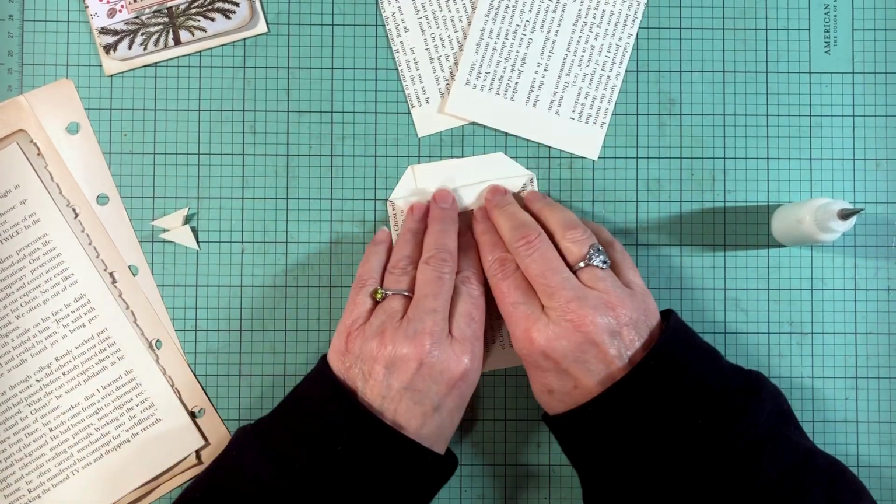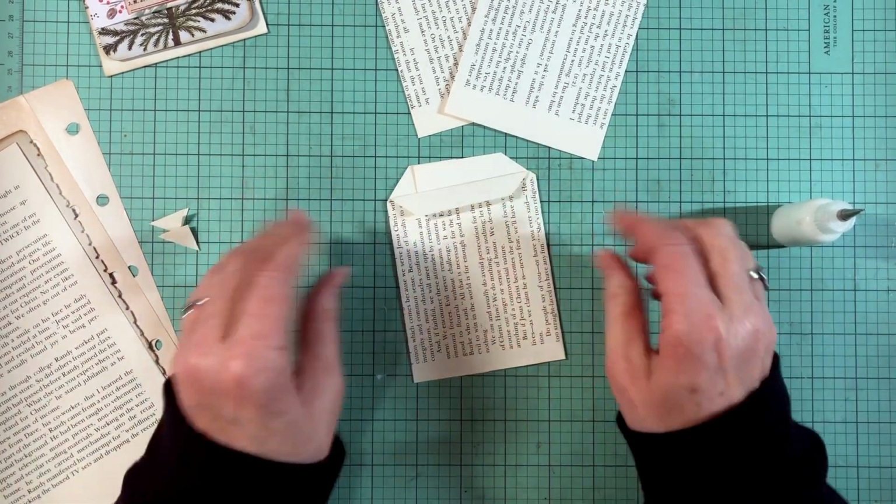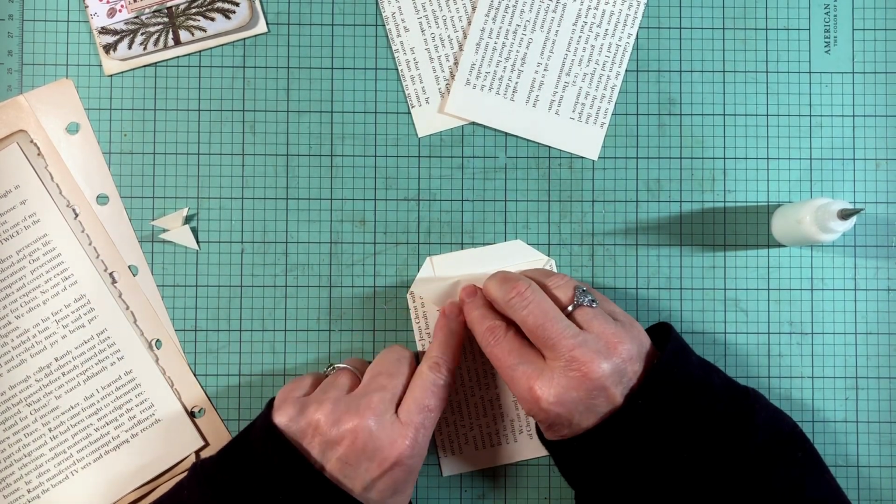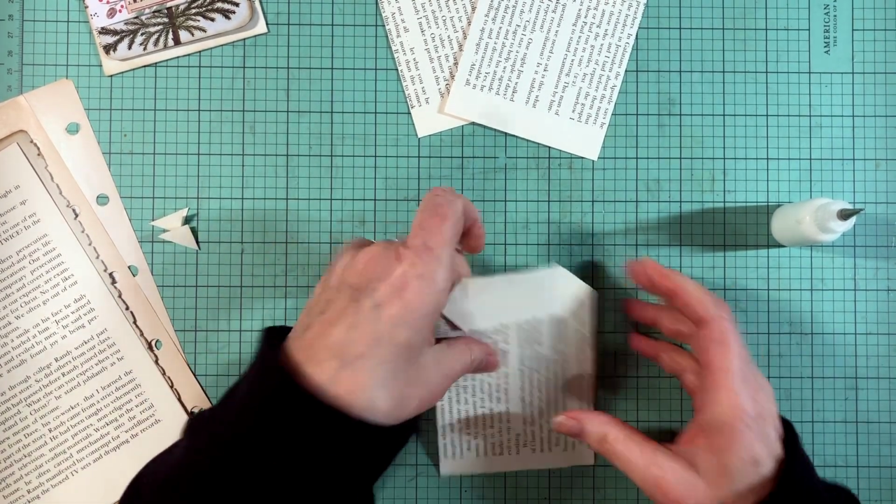This piece you just fold down. Oops, I didn't do that very straight, because I can't see what I'm doing. I should be standing up.